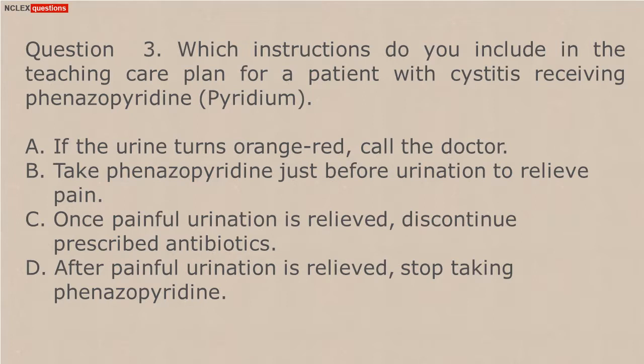Question 3. Which instructions do you include in the teaching care plan for a patient with cystitis receiving phenazopyridine, Pyridium? A. If the urine turns orange-red, call the doctor. B. Take phenazopyridine just before urination to relieve pain. C. Once painful urination is relieved, discontinue prescribed antibiotics. D. After painful urination is relieved, stop taking phenazopyridine.